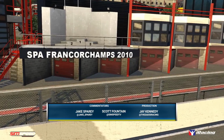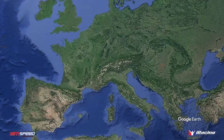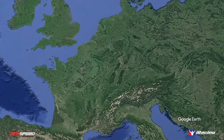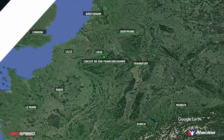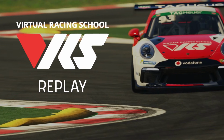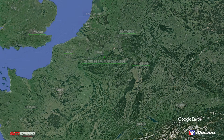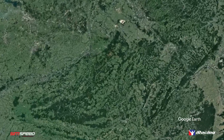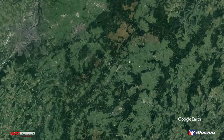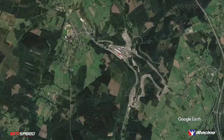Let's take this opportunity to bring us down to earth and see where we are with Google Earth around this majestic circuit, just a stone's throw away from the French border and Liège, Bastogne-Liège, the route that finds itself all the way through. We'll have a Virtual Racing School replay of exactly where we are right now. Exactly, we're here, moving on down towards this wonderful Francorchamps village, and this is just a wonderful piece of circuit.